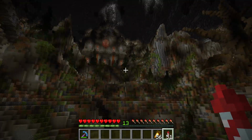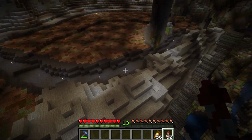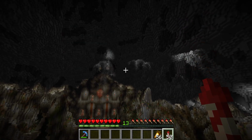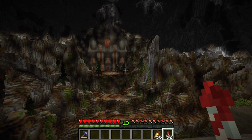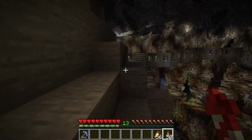So, need to shoot me. But overall, this mountain is super cool. I love it. I also like what you did with allowing some lighting through. That's a really cool ambiance lighting.